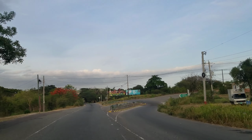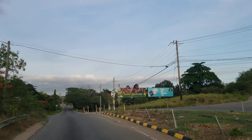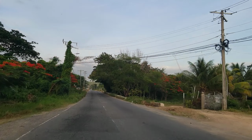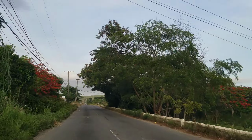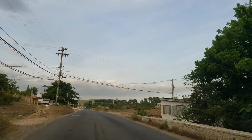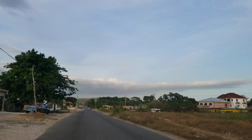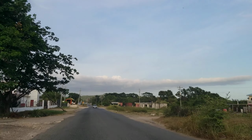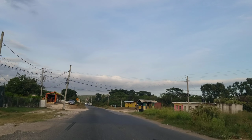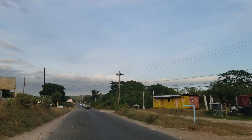Alright, so we're now exiting the Bustamante Highway and going into an area called Sandy Park, and this road will take us into the town of Mayhead. Now, these areas have been impacted because of the highway. So a lot of traffic goes on the highway, but traffic still uses this area as well, because the highway is a toll road that you have to pay to use.